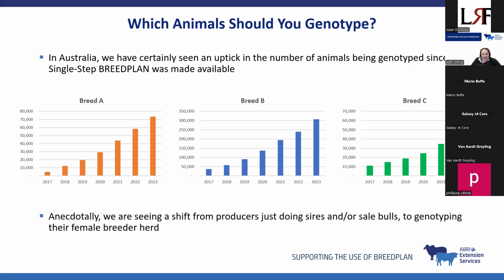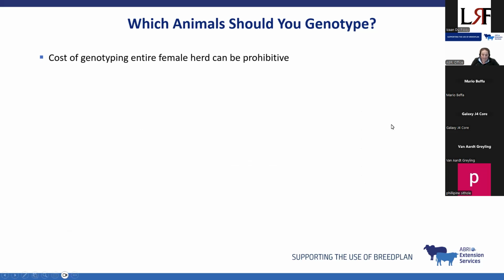Certainly, over here, people have moved to doing parent verification for their sale bulls. Because the DNA labs are offering bundles where they put a range of tests together, so PV, genomics for single-step BREEDPLAN plus genetic conditions, we saw some of those sale bulls coming in with genomics, and they were certainly being done at higher levels than females. But more recently, I'm starting to talk to producers who are doing their entire female cohort.